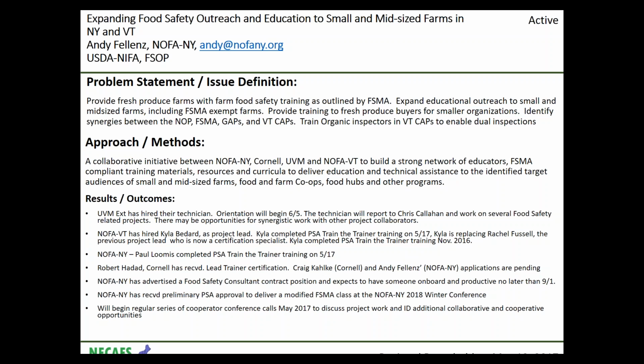And just a little bit of inside baseball, we're beginning a series of regular cooperator calls now that the project is staffed, and as these calls proceed, we expect to be identifying some additional collaborative and cooperative work opportunities for the project. Be happy to answer any questions on what is in the hopper or what we intend to do over the next few months.